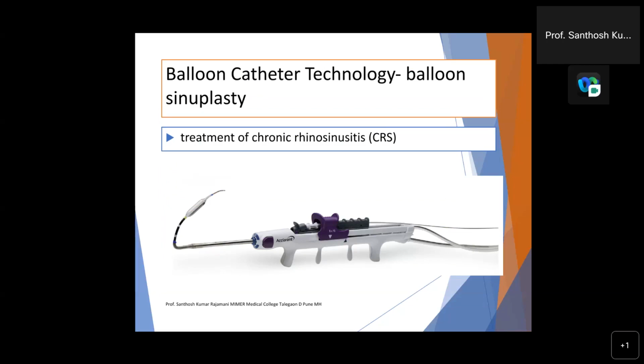What is balloon sinus surgery? Basically, you put a balloon into the ostia of the paranasal sinus and you inflate the balloon so that the ostia is enlarged. Just like the principle of FESS, but here completely non-invasive. You are only using a balloon to enlarge the ostia and not enlarging it manually like you do in FESS. So balloon sinus surgery or balloon sinuplasty.